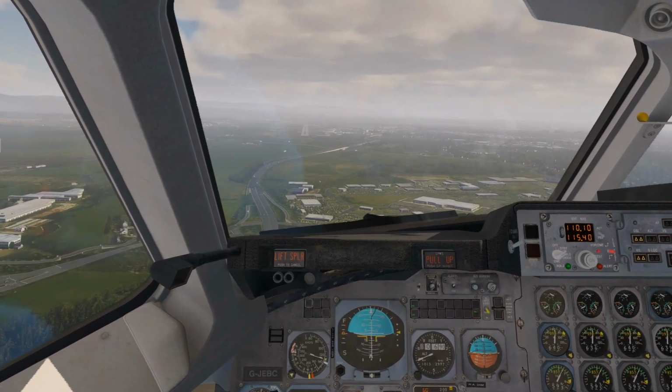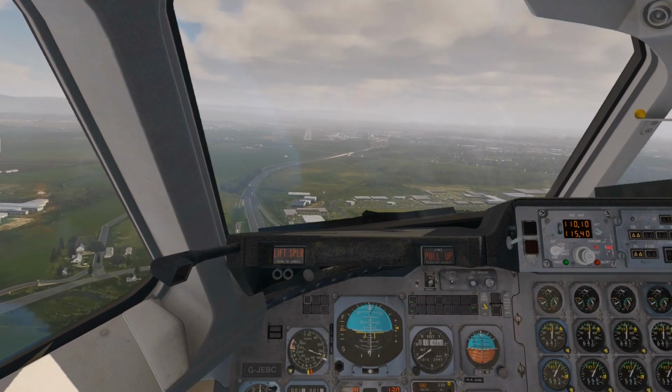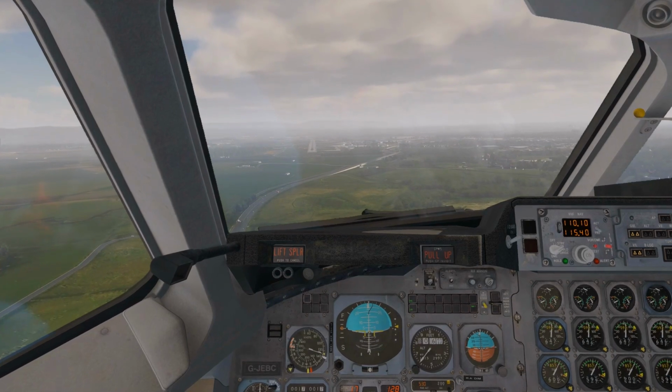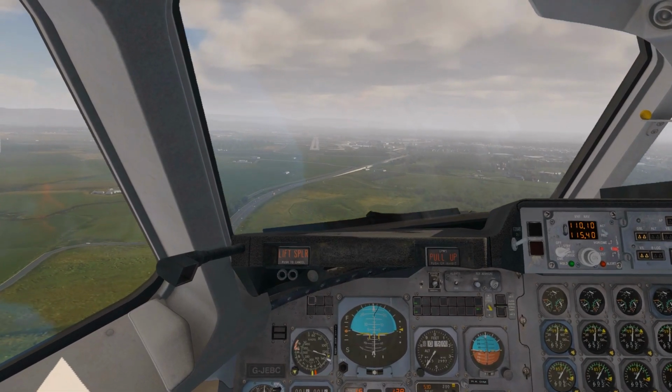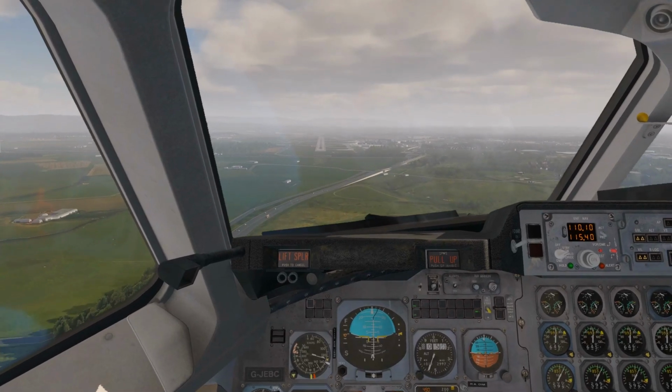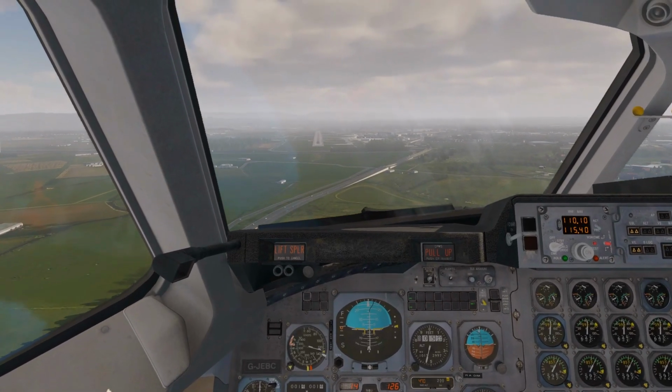Slightly out to the right of the runway centerline visually, so we'll correct for that. And back to 2 reds, 2 whites on the PAPI, looking good on the glide slope. 500. That's checked, 500.